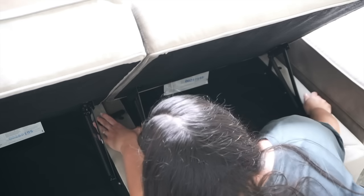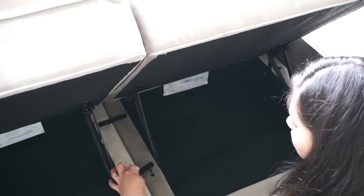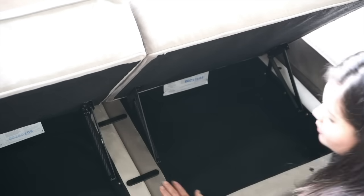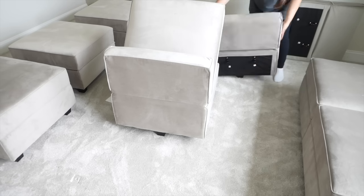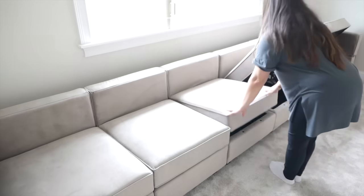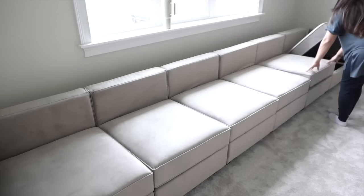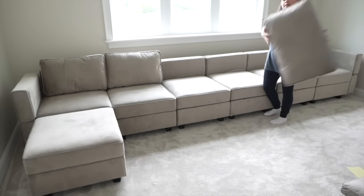The cushion covers can be removed and they can be washed as well. So that helps a great deal. And as a mom, one of the best features about this is that I can store things inside of my sofa, whether it be extra blankets for the kids when we cuddle and watch movies, or extra games and toys that they might want to keep in this area because it's better suited for it.